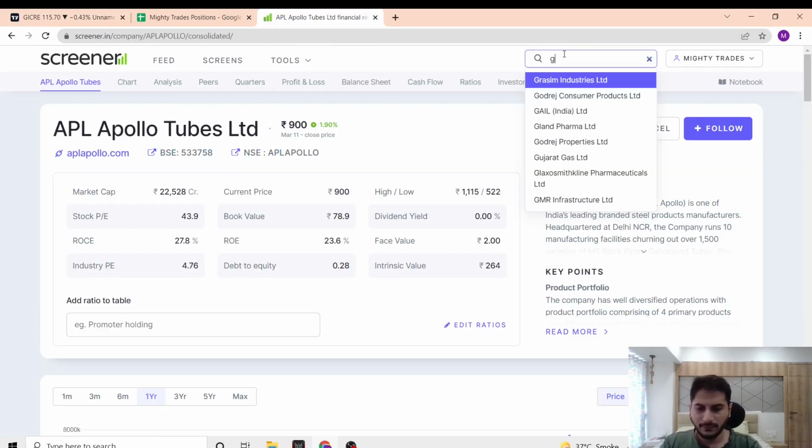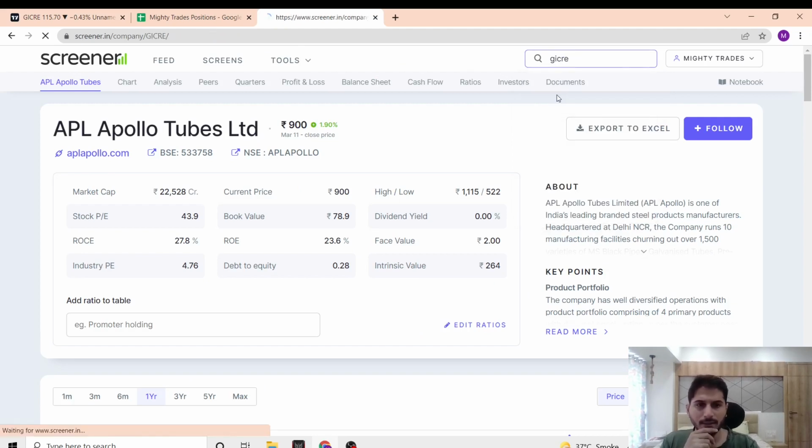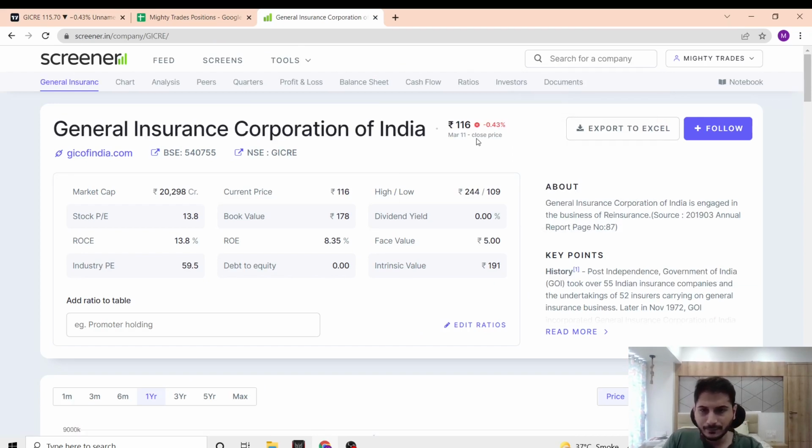It's been in a complete downtrend since the time of its listing. Let's try and look at the financials to understand what's happening in this stock. So it's trading under its book value. That is a very good sign. Intrinsic value as per screener is also good. Very undervalued compared to its peers.